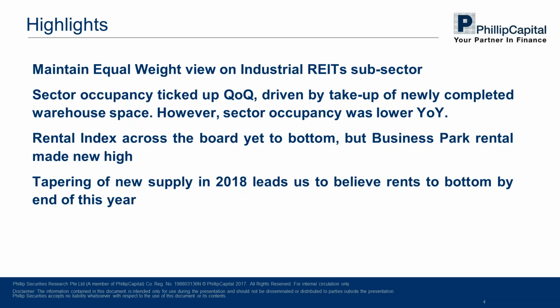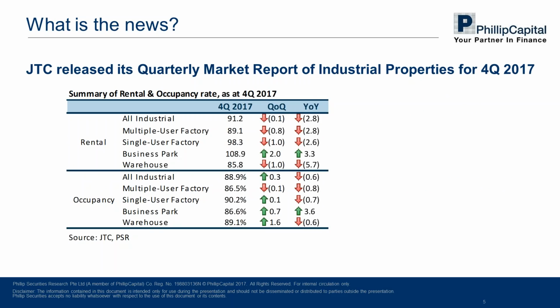Rental index across the board has yet to bottom, but business park rental has made a new high, and the tapering of new supply in 2018 leads us to believe that rents will bottom by the end of this year. So this is the summary for the data released by JTC.